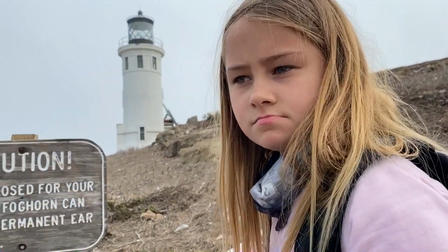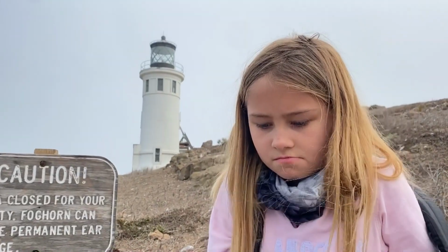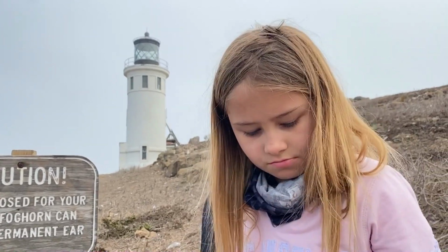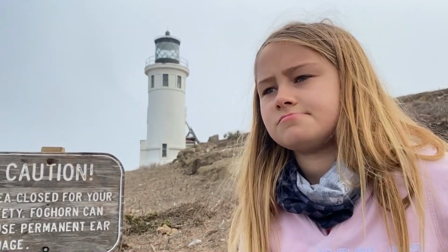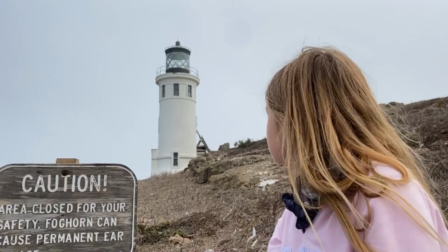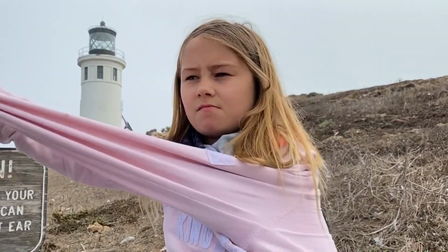Okay, so we made it to the lighthouse. The sign says we can't go any closer because of the noise, which supposedly will damage your ears. The first lighthouse came to this island in 1912, but it was basically a light on top of a metal tower. I guess that wasn't good enough, so they made a better one. This one is from 1932, 20 years later, so it's about 90 years old. But it's still pretty cool. I wish we could walk around the inside of it, but we're not allowed to. Anyway, we're gonna continue our hiking, go around the island a little bit. All right, let's do it.